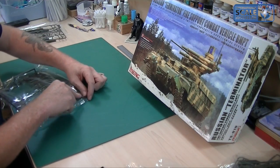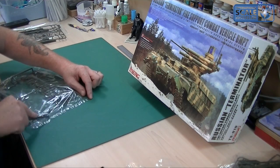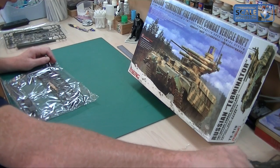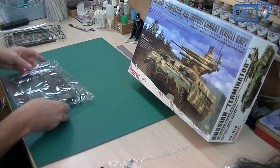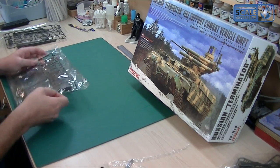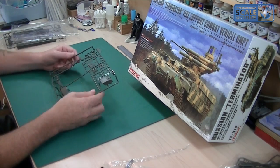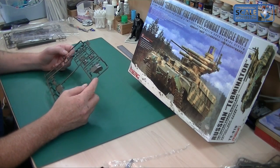It really does. There's quite a lot of sprues. What I do like, they're all separately wrapped as well. 1, 2, 3, 4, 5, 6, 7, 8, 9, 10, 11, 12, 13. About 20 sprues of plastic in here, so you really are getting your money's worth. And again, I got this from Tim at Value Kits, an exceptional price. So well done, Tim.